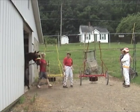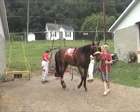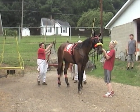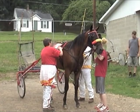It's post time. Veteran driver Don McCurgan has arrived. Marlene brings out Global Power, and trainer Dee Hotton helps hook up the race bike. And they head to the racetrack.